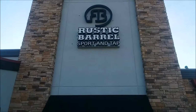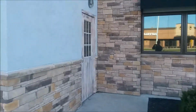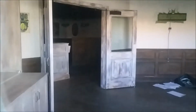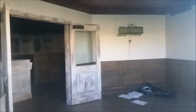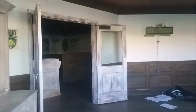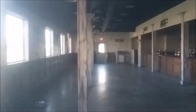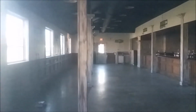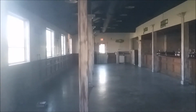Here's the side of the building that's facing Dressler. We walk up to this window. It's bare empty in here. It took all the booze out and everything. All that time and effort to convert this into another sports bar and grill, just to leave.